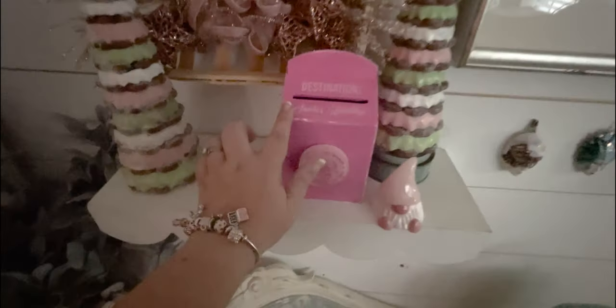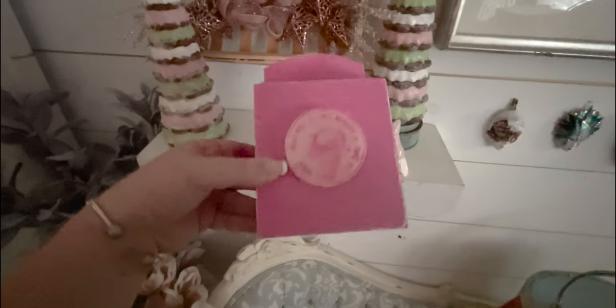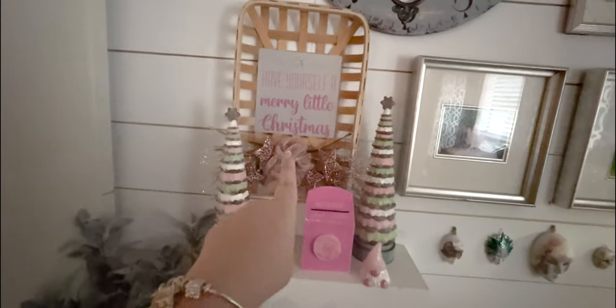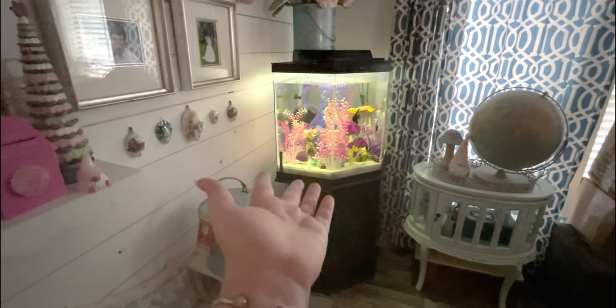My new little mailbox. So I made this with the same resin postage stamp and cut files from the mailbox across the way, except it is a smaller version. I made this last year. I made one for me and one in red and green for my mom. Wedding pictures. And my fish tank.